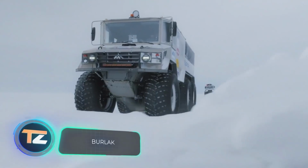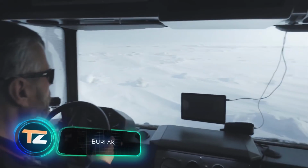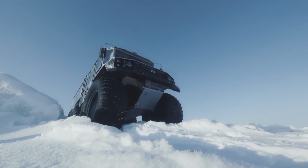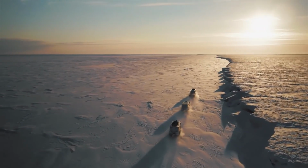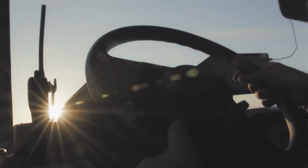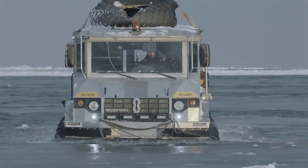Burlak. Transporting troops and their equipment is much easier for any fleet with the Burlak all-terrain vehicle. It is a Russian model that has proven itself in harsh off-road conditions. The vehicle moves both on land and on water. On land, it accelerates up to 50 kilometers per hour, and on water, up to 5 kilometers per hour.